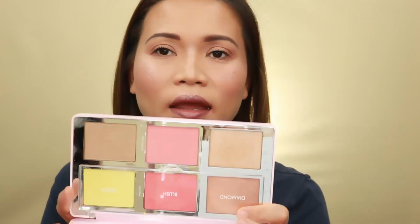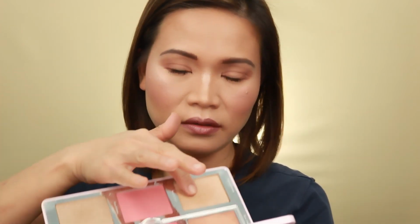Just a little bit on the bridge of my nose and on my cupid bow. What I love about this product is that I can just use this one and I can just use my finger and just get a little bit on my finger, and I can tap it on the lid.